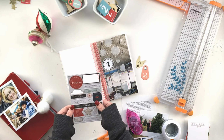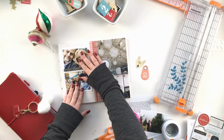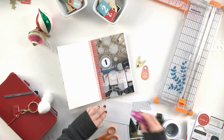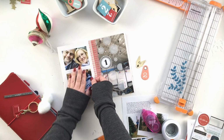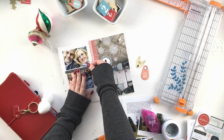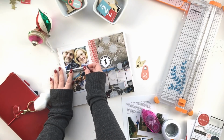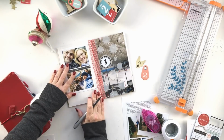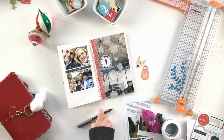And then I'm going to adhere my 2 photos here. So I'm just going to stack them one on top of the other and use a word strip to join them. And they are actually touching, the photos are actually just touching each other here. That sounds funny. And then the word strip on top. The word strip is from the Paisley Press 2018 mini kit. And it's just a little chipboard. And so once I have that adhered, then I have a little space for my journaling down at the bottom.